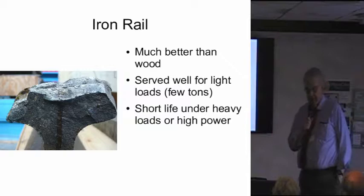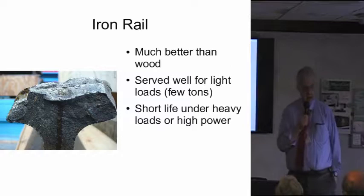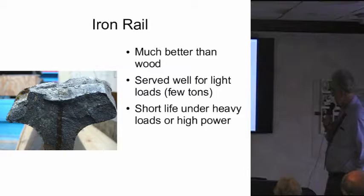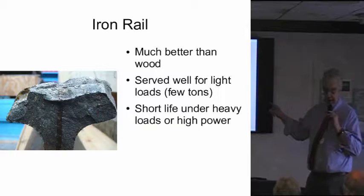Iron is much stronger than wood. It worked well for light trains or cars that only carried a few tons and engines that were only a few horsepower. But once we started carrying heavy loads, putting 10, 20 tons in a car and having dozens of horsepower, the rail was chewed up. You can see this rail's chewed on the top and broken. I cheated. I was not able to find an illustration of an iron rail. So if you look close at the crystalline structure, you'll discover that this is really a steel rail.